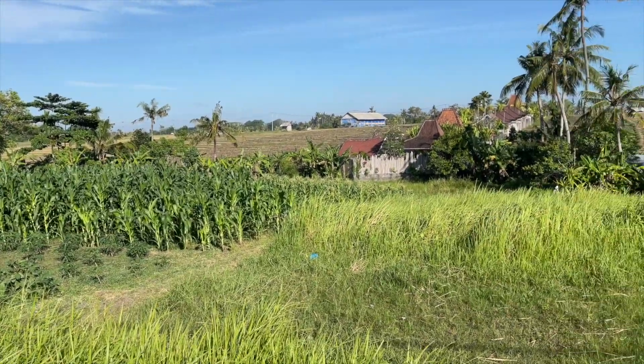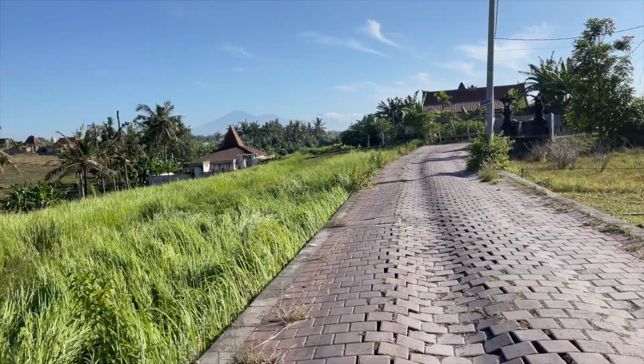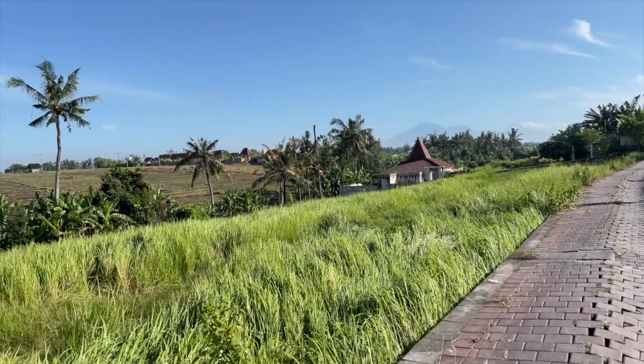Such a peaceful area. Every now and then a scooter comes past me and they're always smiling and saying hello. That's really nice.